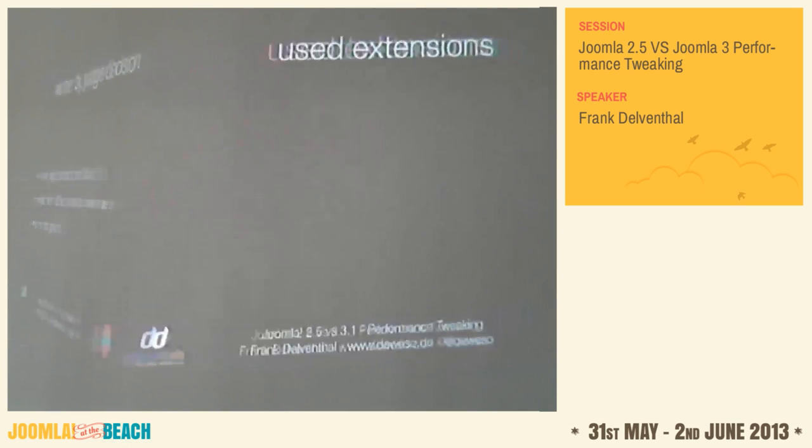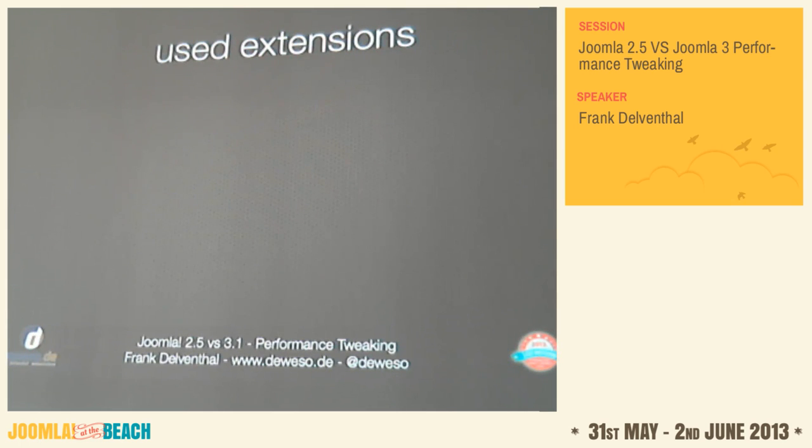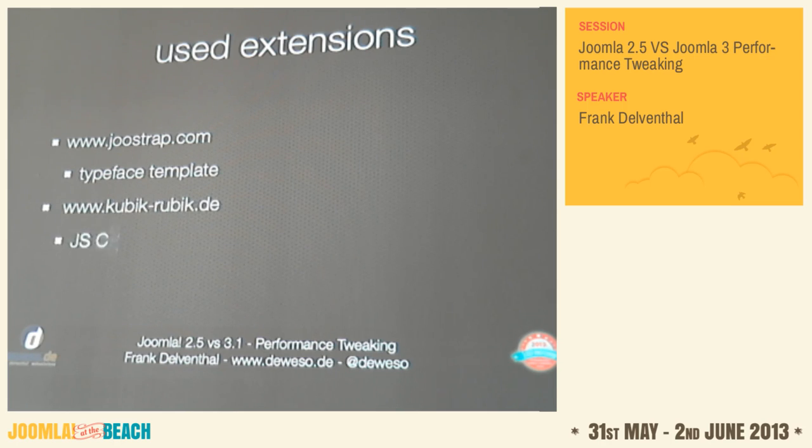So, the extensions I used were Joomla-strap with this typeface template. And also I got Cubic Rubik, JS CSS control. And if you do some testing, they got a neat little plugin, which is called Quick Cache Cleaning. It's basically something you have in the status bar and you can click on, which says clean the cache, and it works very quickly before you do a new testing round.